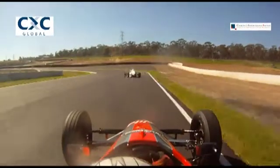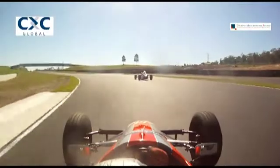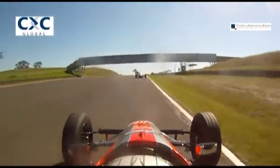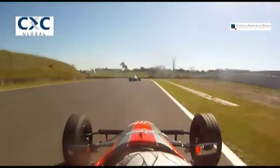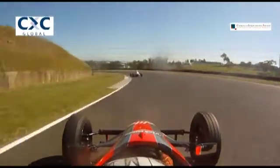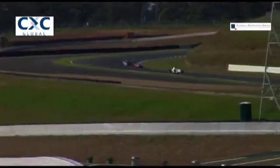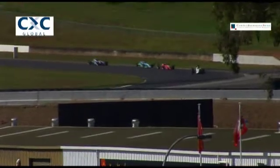Ben Porter's got a bit of a gap up now, so maybe Daniel wants to put the pressure back on. Okay, so Daniel's working hard. He had a little bit of oversteer coming in at that corner. Put your foot down, Daniel. Flat through turn 8 in top gear. Very, very exciting corner. You've got to let your steering wheel open up a bit so you don't scrub too much speed off your wheels as well. And Daniel does that, and he does it very smoothly indeed.